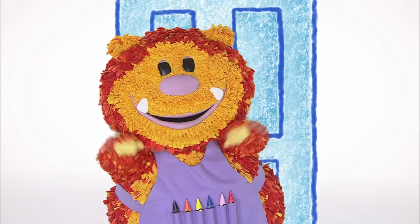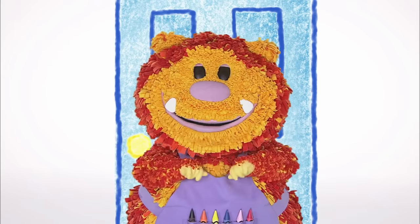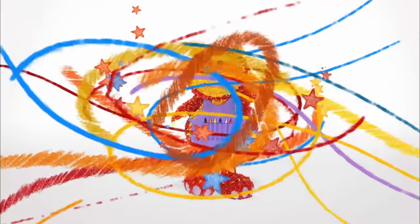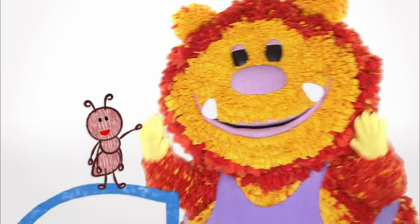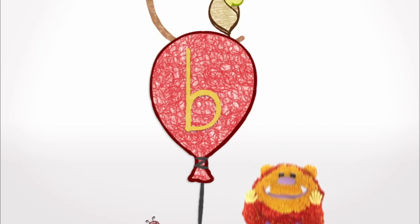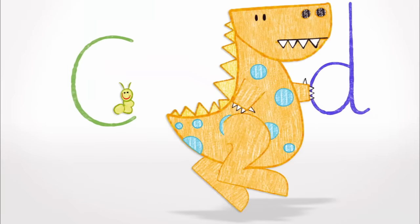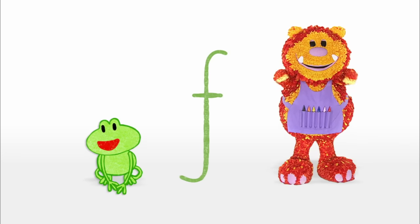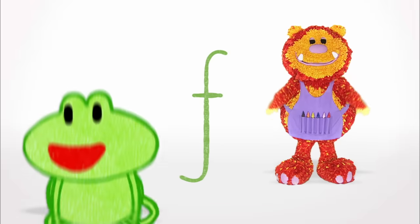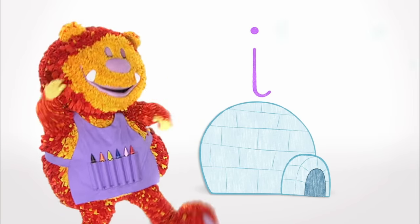Everyone, Squiglet here. Would you like to help me squiggle some letters? Look, here they come. A, B, C. A is for ant, B is for balloon, C is for caterpillar, curled in a cocoon, D is for dinosaur, E is for egg, F is for frog with boingy boingy legs. G is for goat, H is for hen, I is for igloo, what a snowy den!